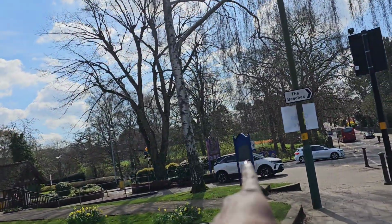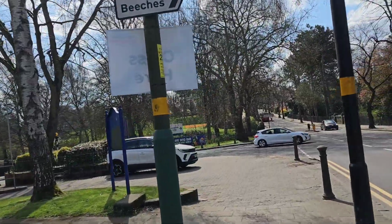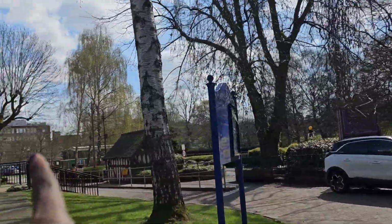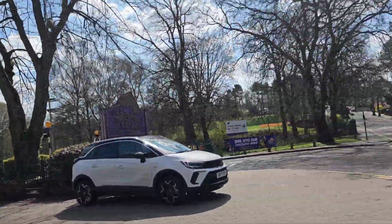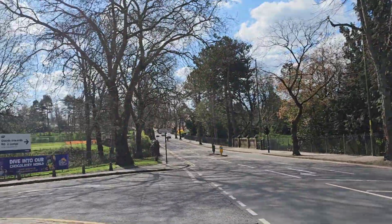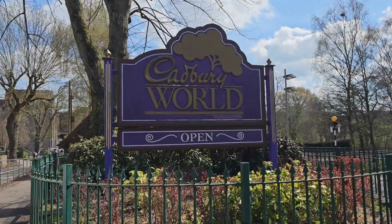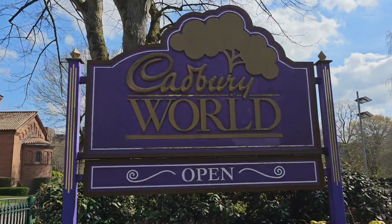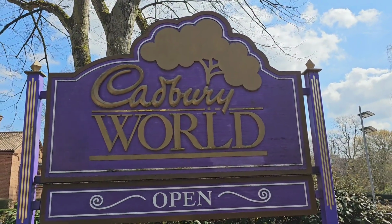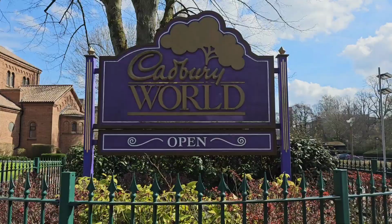Oh, here is Cadbury World. This is exactly Cadbury World. So my friend, welcome to Cadbury World. We're not going to get in today, but we may do. And that's the park. We're going to go in the park there, but I'm just going to take this first. So here it is. Oh, I think I can smell chocolate. I wonder if they've got a shop we can go to without having to go in there.